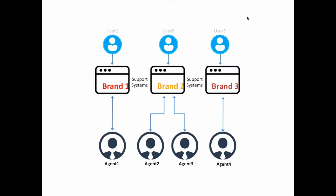Another option is to create separate websites for each brand so your customers can continue with their brand experience and find the product support much easier. But the issue here is that managing these sites can be very costly and inefficient to maintain, and your agents might have to manage the support in these 3 different areas, like with multiple logins, and create inefficiency. So in this scenario, it's good for your customers, but it's bad for your agents, and it's really bad for your budget.